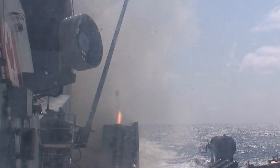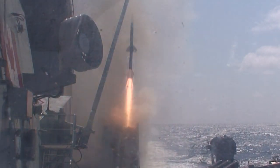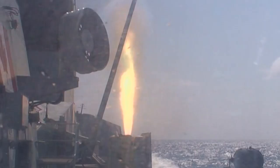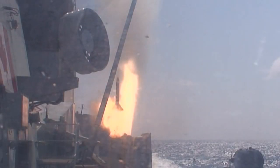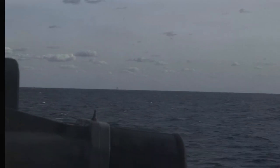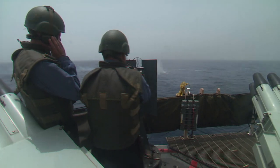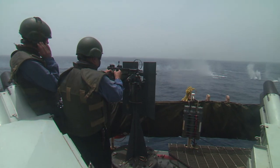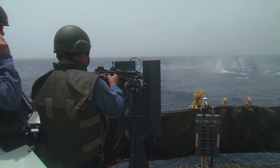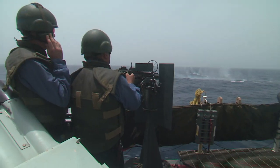The Sea Sparrow missiles are vertically launched from deck-mounted canisters located amidships. Rising 4 meters in the air before beginning its trajectory towards the target, the missile has a speed of Mach 2.5 and a range of nearly 17 kilometers. Her .50 caliber machine guns, capable of firing 550 rounds per minute, are tactically located around the ship and are used for air and surface engagements.